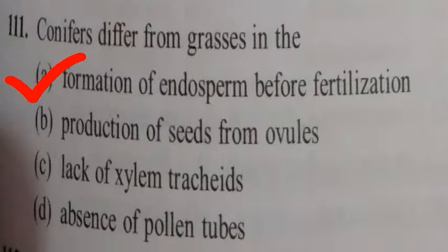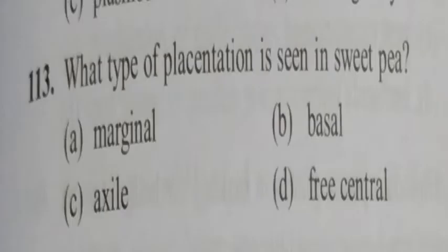Gymnosperms are the small group of plants which constitutes a subdivision of Spermatophyta or Phanerogams. These are with naked seeds, no fruits or flowers. They have two classes, Cycadales and Conifers. In conifers, the megaspore undergoes many free nuclear divisions to form a multicellular tissue, which is termed as female prothallus or endosperm.